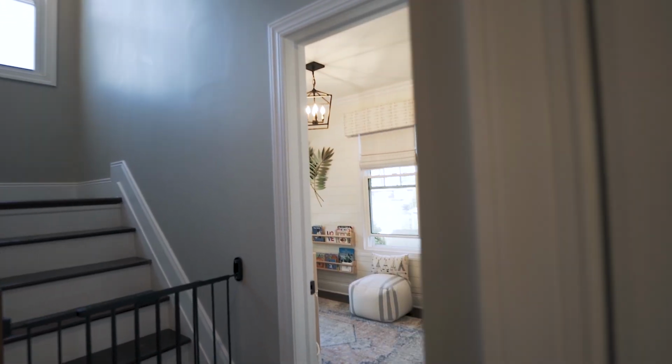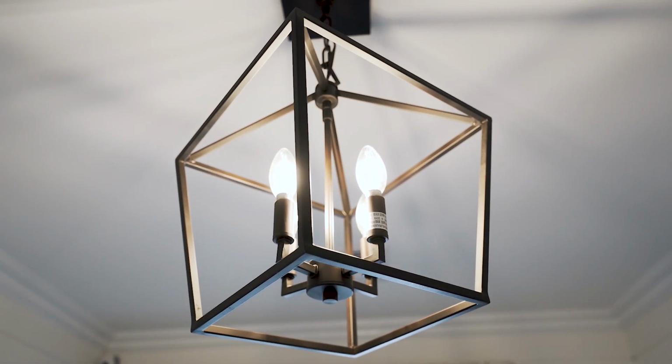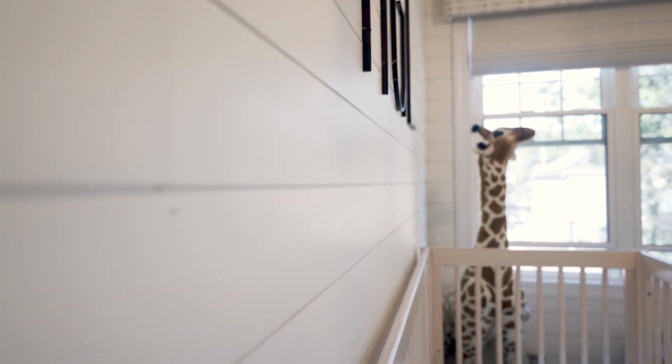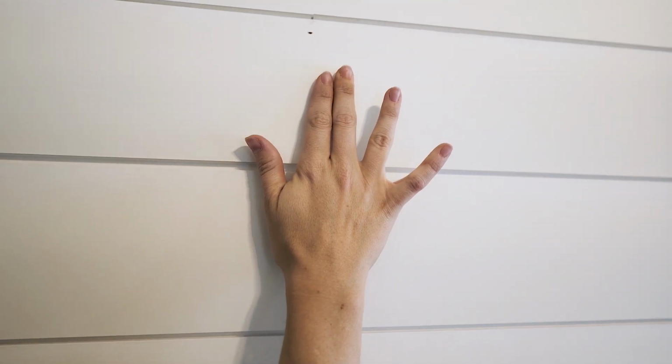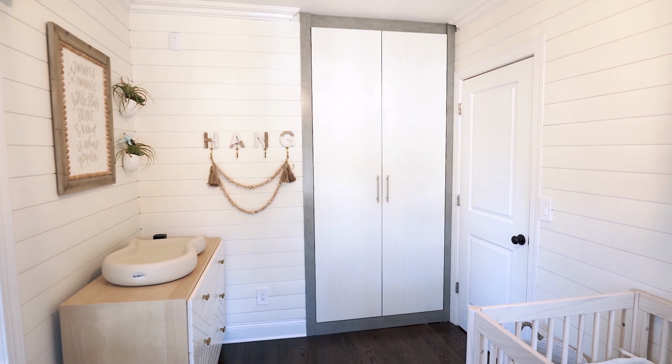And we extended the same intent into our youngest son's nursery, so his entire room is shiplap. You'll love the shiplap. It brings in that texture, it also opens up the space, and again ties back to that farmhouse feel that we've been trying to achieve.